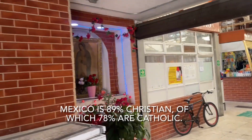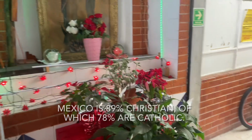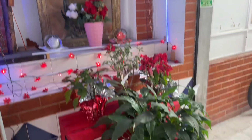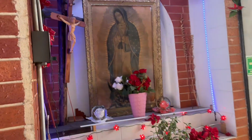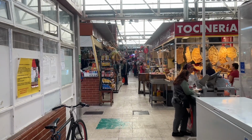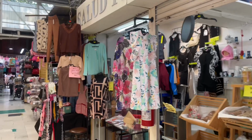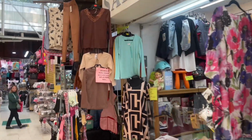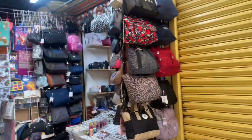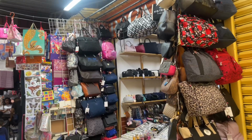And then, as with anywhere in Mexico, the religious symbolism, it's a hugely Catholic country. We are never far away from it, and we still got a few remnants of the Noche Buena poinsettia flowers. As we mentioned, those originally came from here, so they're from Mexico, and like we said, they are everywhere at Christmas. You can buy your outfits for the week here as well. Clothes shopping, socks, everything. In case you needed a purse to go with your outfit for the week, we've got those covered as well.